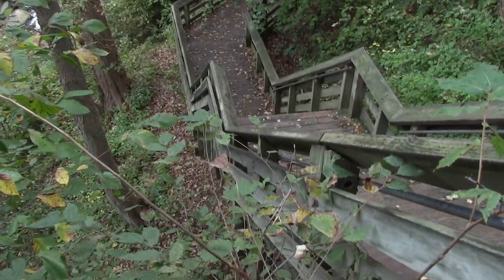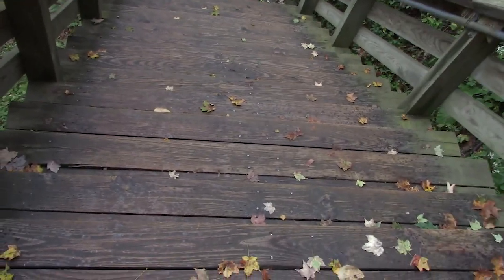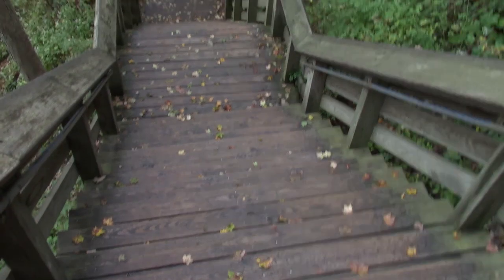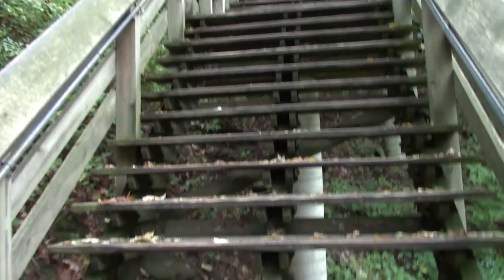We have to go all the way down this boardwalk to get closer. And this boardwalk is very steep. So, gotta go slow, especially today since it's wet. All right, I'm going to turn you guys off until I get to the bottom. All right, so I made it down, safe and sound.